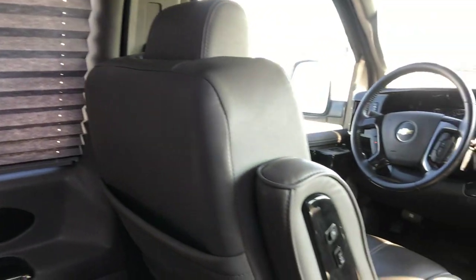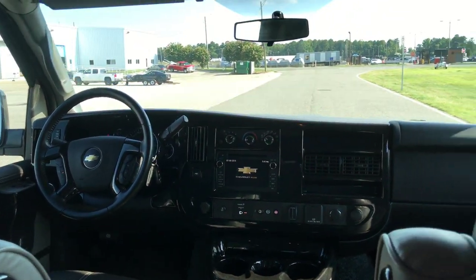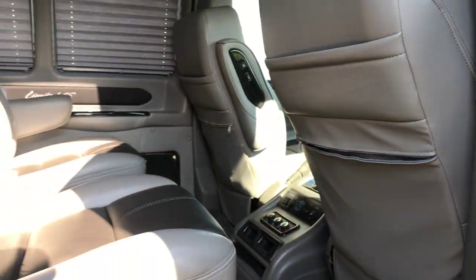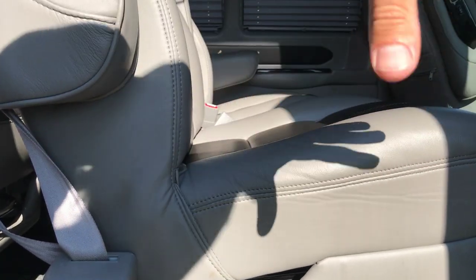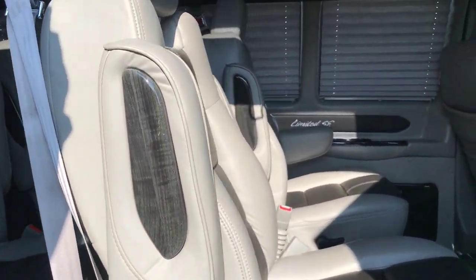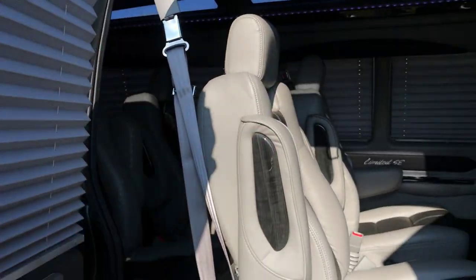There's a lot of courtesy lights throughout as well. When you open the doors, those are throughout. These seats also slide forward and backwards, and they also fully rotate as well, and that's all four buckets. All the blinds are perfectly clean. They all function exactly as they should.